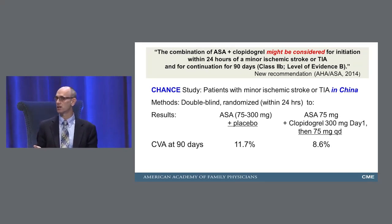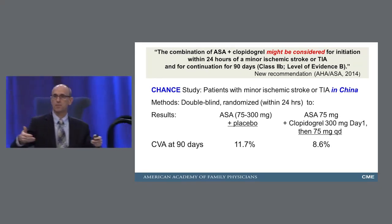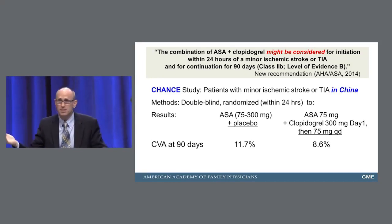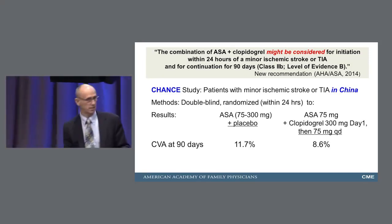Why do I hate recommendations like that? I go to a guideline because I'm considering something. Then what do they say? Consider it some more. What's that? So you get to consider it some more in that situation.